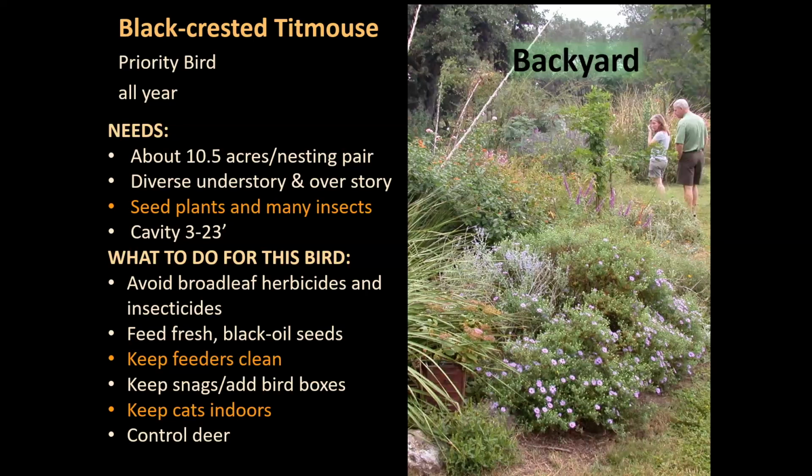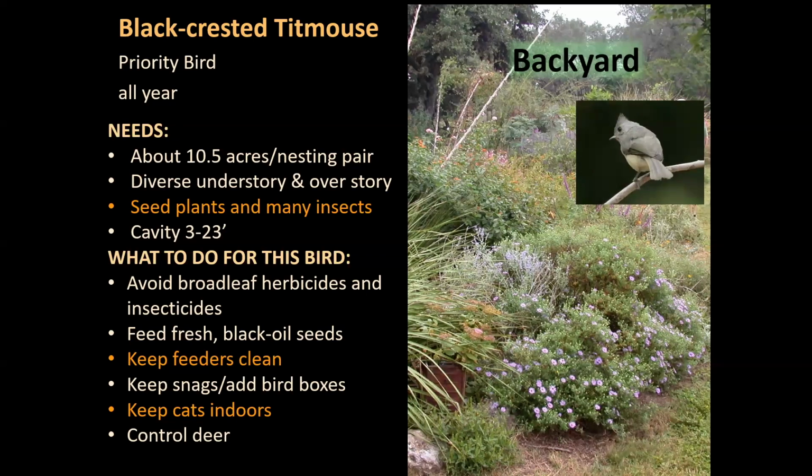Keep cats indoors. If you didn't get that from earlier, that's really important. Take one of our species, the black-crested titmouse. Anybody not have black-crested titmice? Yeah, so they are really ubiquitous, right? But they have declined, and they're also a bird that we're concerned about. Almost all the population of black-crested titmice is in central Texas. So what we do impacts this species, okay?